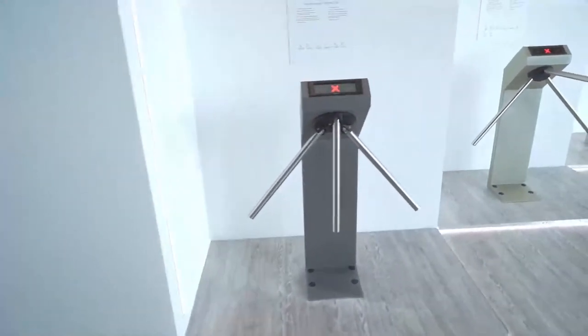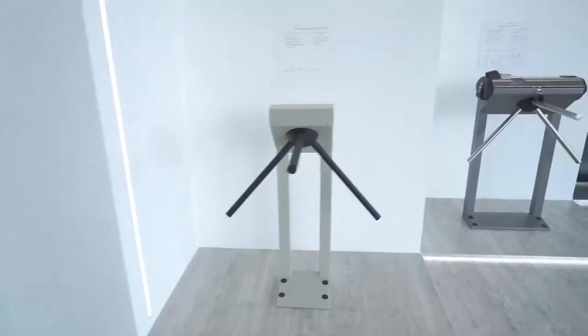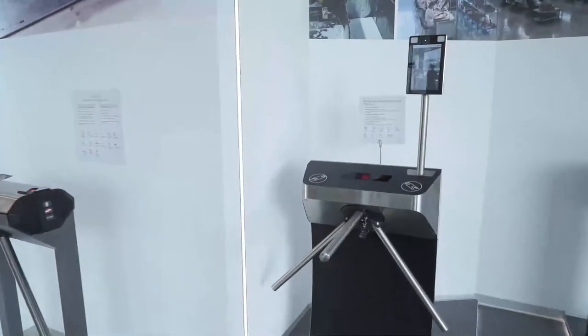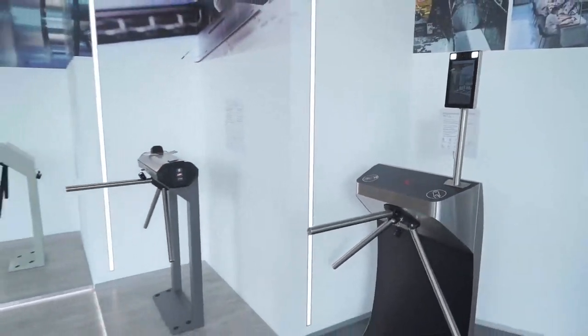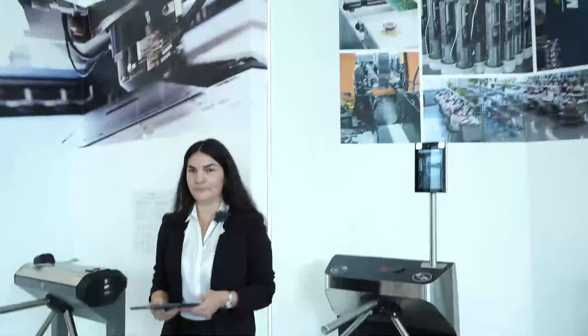Other PERCo turnstiles have more or less similar design. There are options for indoor and outdoor use. Barrier arms are mainly standard or with mechanical anti-panic. They have a modest indication and different color options. Readers are to be built on the housing.